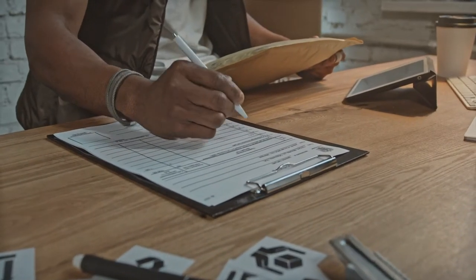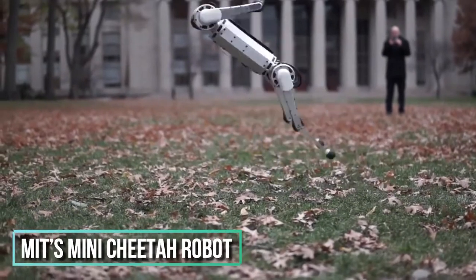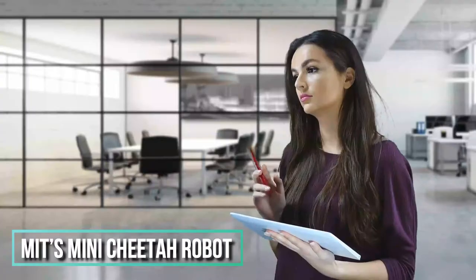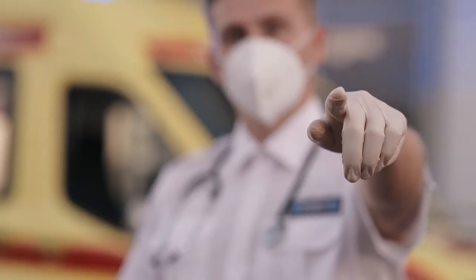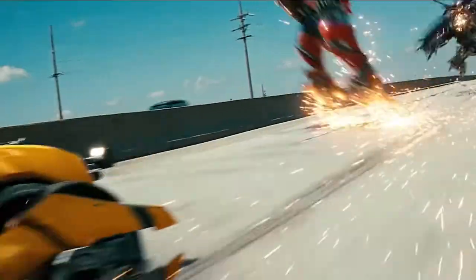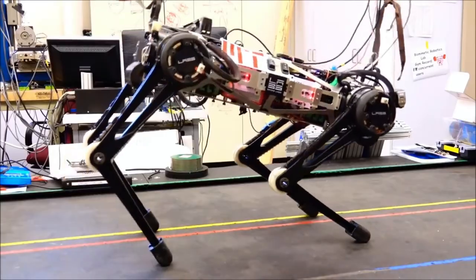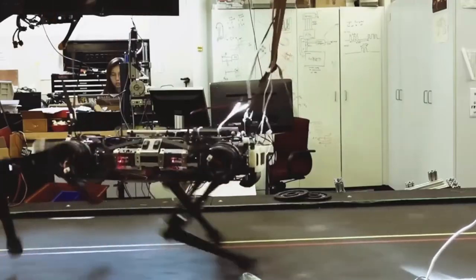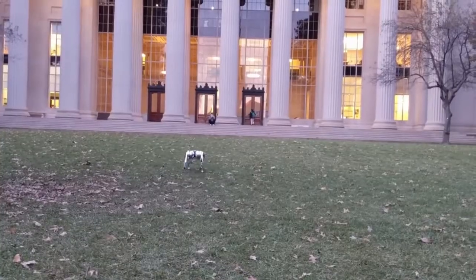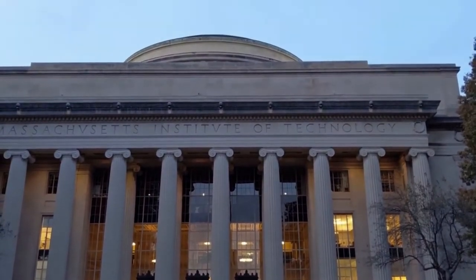Next entry on the list is no less than a sci-fi movie character, MIT's Mini Cheetah Robot. Did any Hollywood movie strike your mind upon hearing this name? Let me help you. Power Rangers Jungle Fury and The Transformers hit me when I first heard about this robot. Jokes apart, the first four-legged robot to accomplish a backflip is the tiny cheetah robot presented by the Biomimetics Robotics Department of the Massachusetts Institute of Technology.